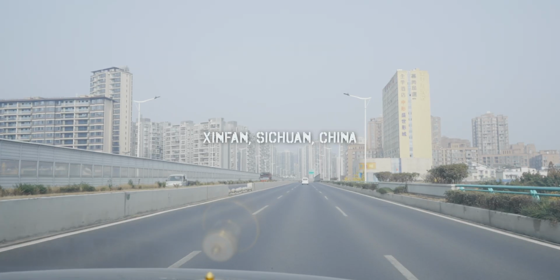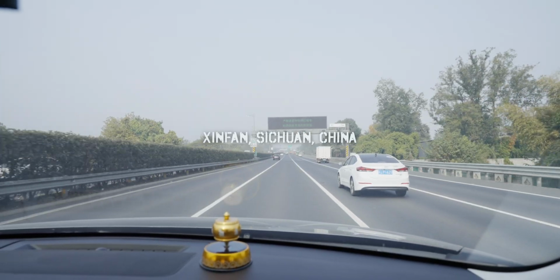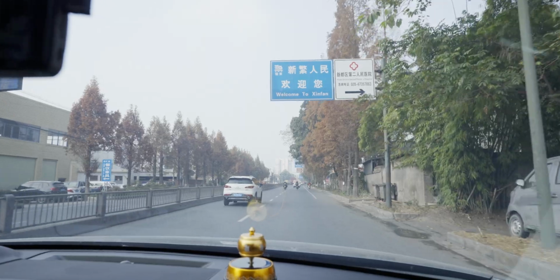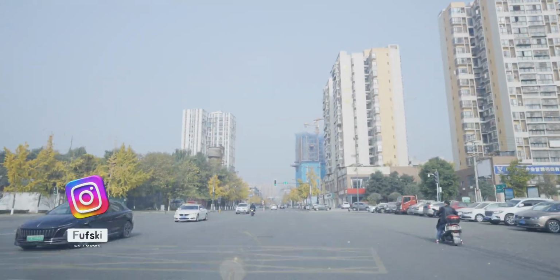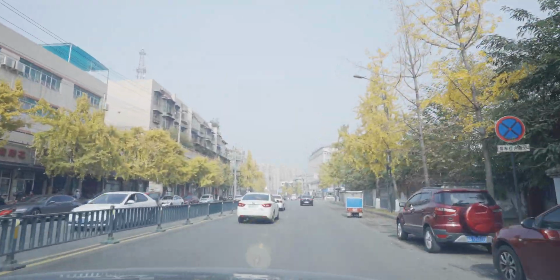Today I'm leaving Chengdu to try some regional local food. This place is called Xinfan. You haven't heard of this place. In fact, I haven't heard of this place. It is a small town near Chengdu, about 30 minutes drive, and it belongs to a county called Xindu.